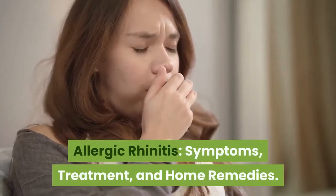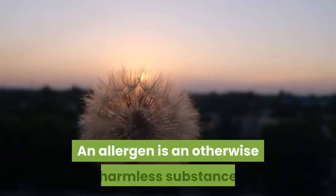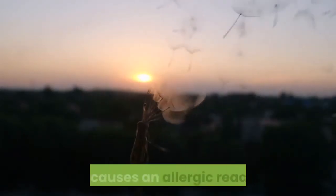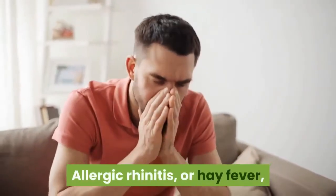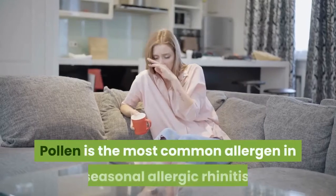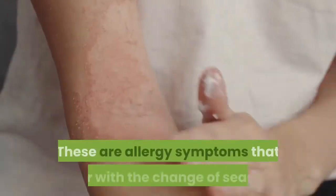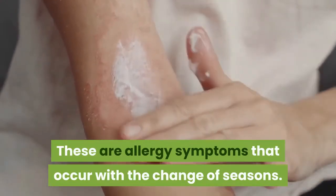Allergic rhinitis. Symptoms, treatment, and home remedies. An allergen is an otherwise harmless substance that causes an allergic reaction. Allergic rhinitis, or hay fever, is an allergic response to specific allergens. Pollen is the most common allergen in seasonal allergic rhinitis. These are allergy symptoms that occur with the change of seasons.